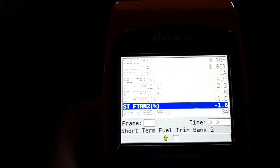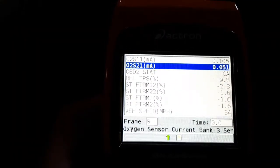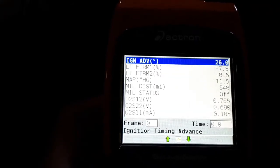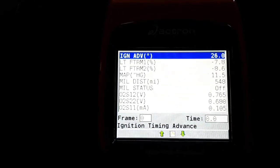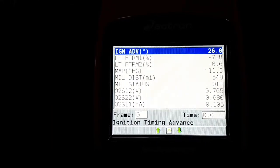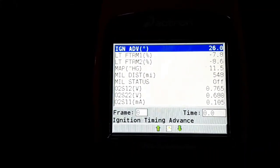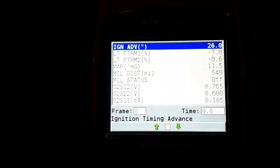So later in the same trip, I just want to show you, those are nice fuel trims, and the long terms, check that out, -7.8, -8.6. So inside of 10% either way is considered more or less acceptable. And so, car with 200,000, I'm happy to see that.